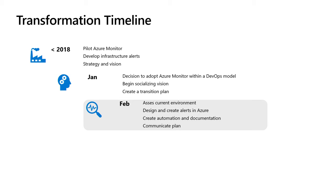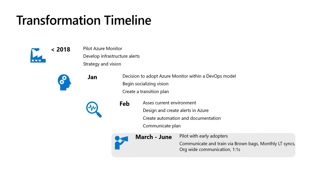You can see up in the timeline, developing the strategy and vision and beginning socializing the vision in January. That's where I was meeting with leadership teams and stuff. Then I needed to start working on how I was going to work with the individual teams to start them getting used to this whole concept. And then March through June, we started doing the piloting with early adopters. And that's when we started doing all of our training. So we did have a lot of people who had never used Azure Monitor before.